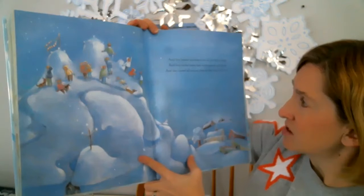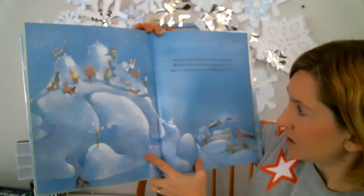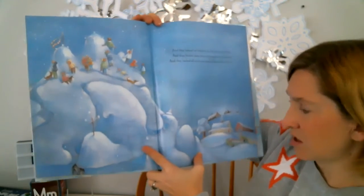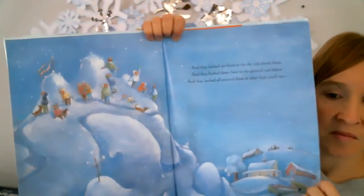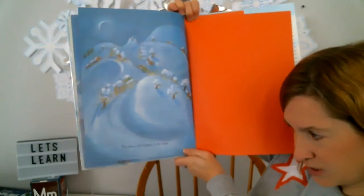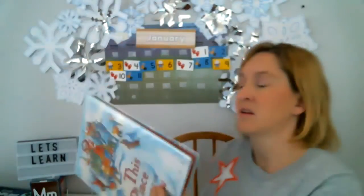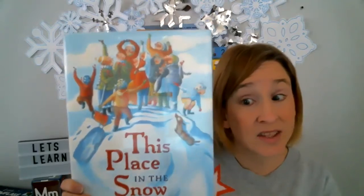And they looked up in the sky just above them, and they looked down to the ground just below. And they looked all around them at what they could see. This place full of grace in the snow. How beautiful. I love their place in the snow.